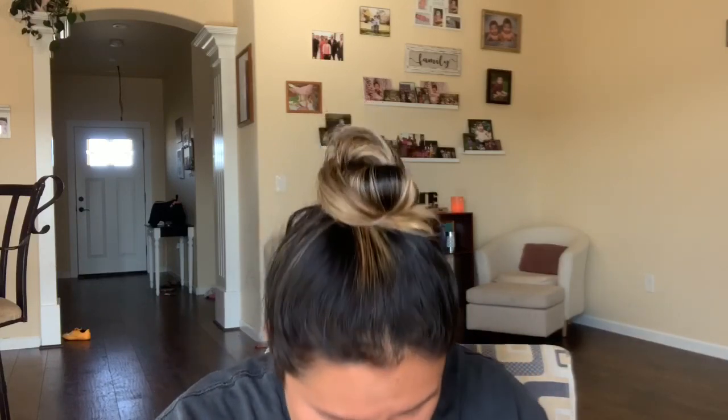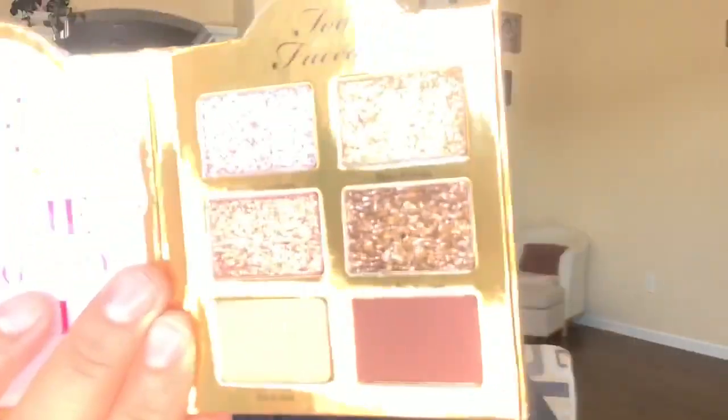Yeah, to cheat or not. So the other little palette, I don't know if it has a name, but this is the door to the palette. It's like this. And these are very dramatic, glittery shadows. I don't know if my camera picks it up, but this is what they look like. Again, I applied concealer to the back of my hand, and then I'm just using a short shader brush, and then I'm gonna carve out just the middle of my lid.